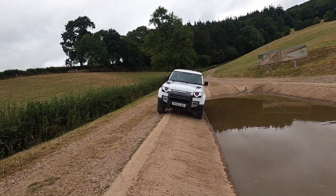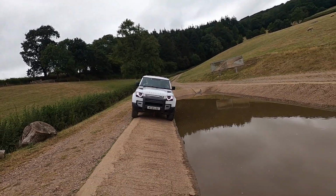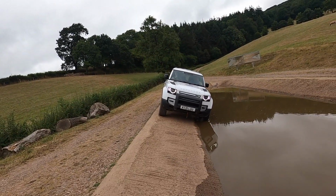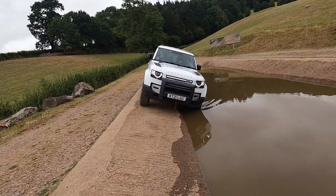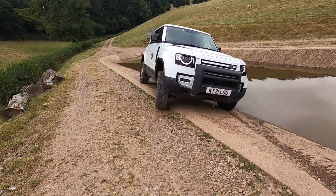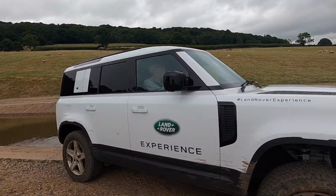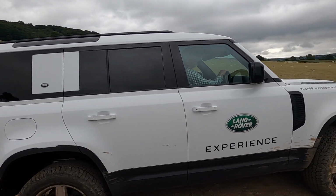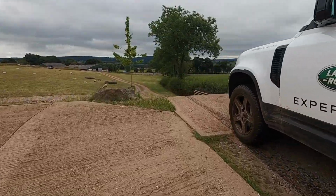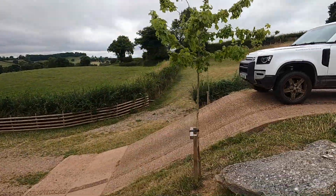Oh, that's a bit rubbish, that. You're supposed to be in here. I'm pointing him in the water. Not even got a tyre wet at the moment. That's a bit better. Gonna need a bit of a wash. I'm gonna run down here. It's okay. Fairly steep slope, looks like. Nothing it won't do.